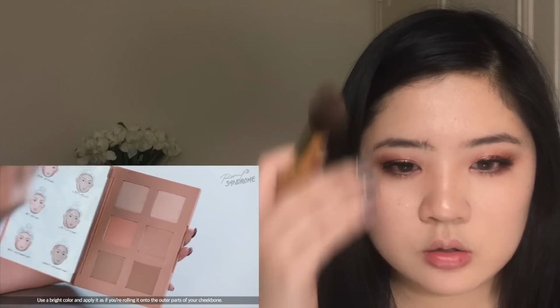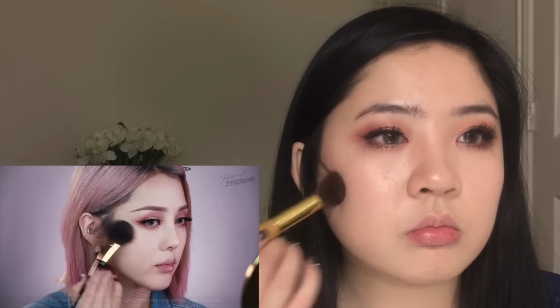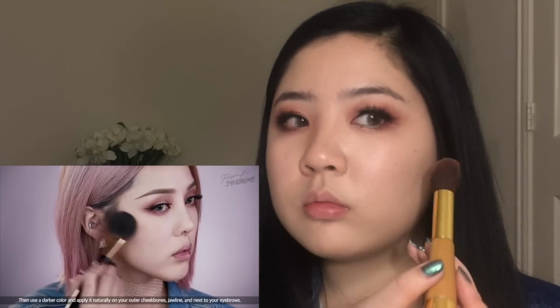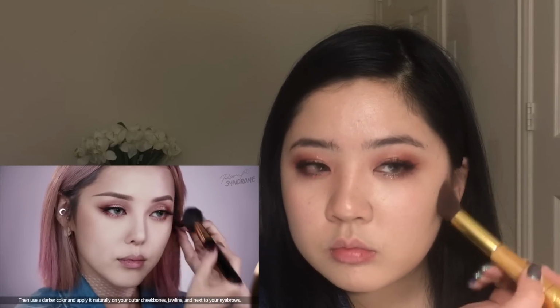I'm using this Smashbox contour palette, by the way. Okay, and then she's going in with a bronzer.